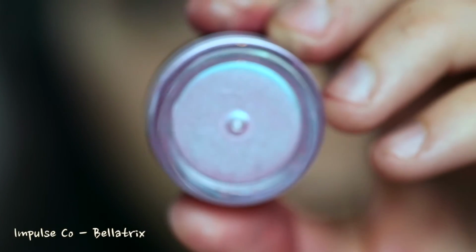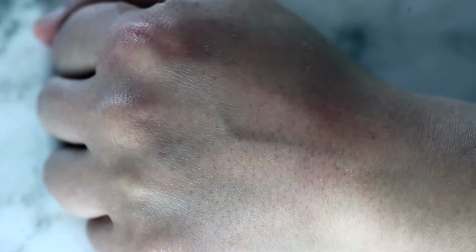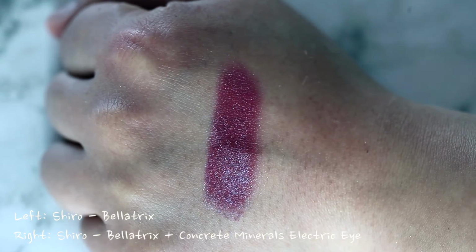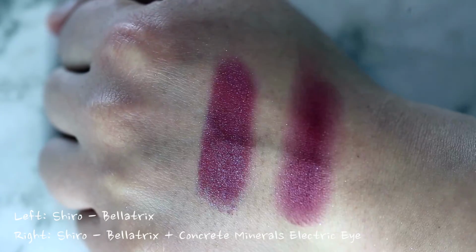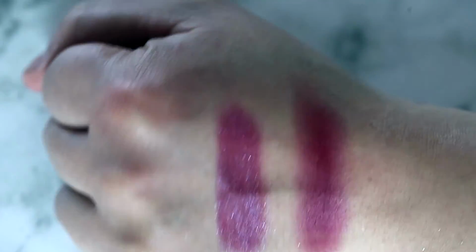And then there's also one that didn't come with a back label, so I was trying to figure out the name for a while, and I realized that this one is called Bellatrix. Again it's a pink shade, because I wanted to add more pinks to my collection. This one is a more fuchsia pink with a blue cyan sort of shimmer to it, and it's really, really intense and beautiful.